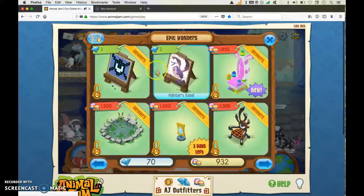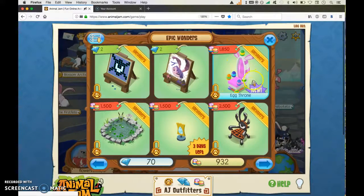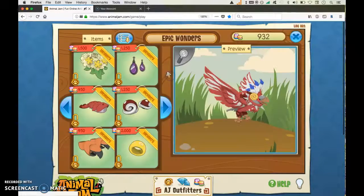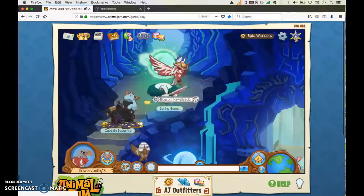And then I'm gonna just check Epic Wonders. There's an egg throne too. They added an egg throne if y'all wanna go buy that. And then the same here.